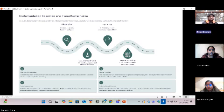Implementation roadmap and tiered governance. A strategy is only as good as its implementation plan. We propose a structured 12-month phased roadmap. Months 0 to 3, we start with diagnostics, assessing our baseline and finding the gaps. Months 3 to 6, we launch 5S and standard work.